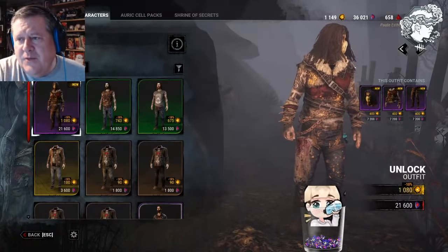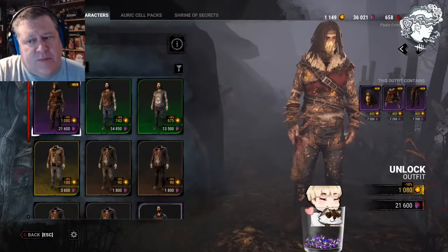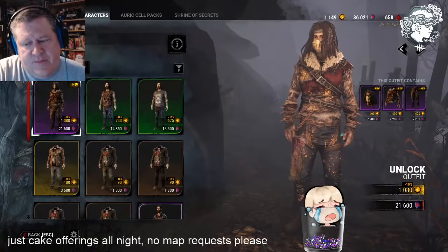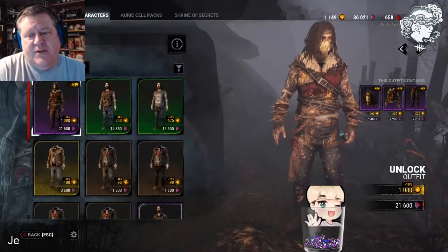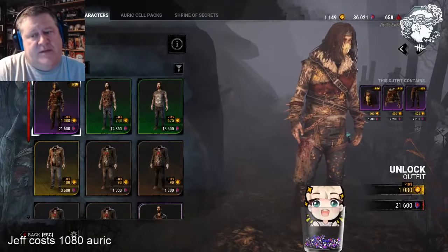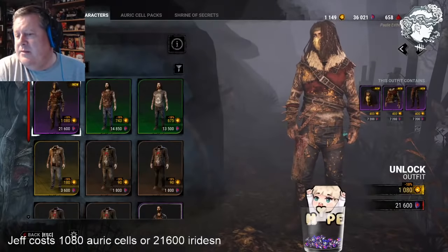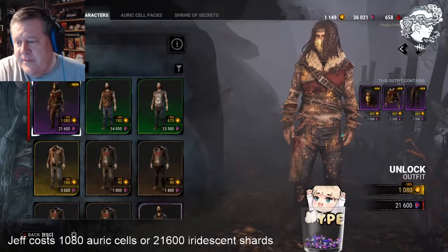So, I know everybody's going to ask me this, so I might as well get the banner ready here. Where is it? Banner. Banner text. Properties. Jeff costs 1,080 Auric. Sells for 21,600 iridescent shards.